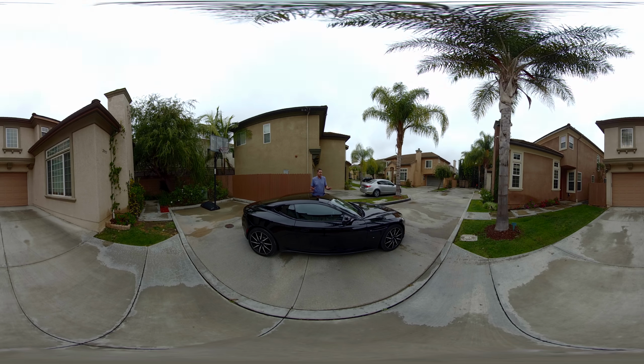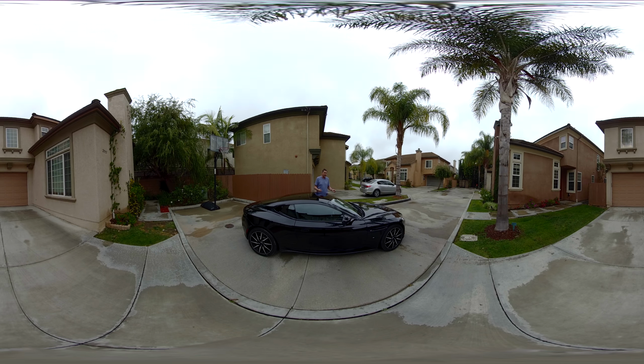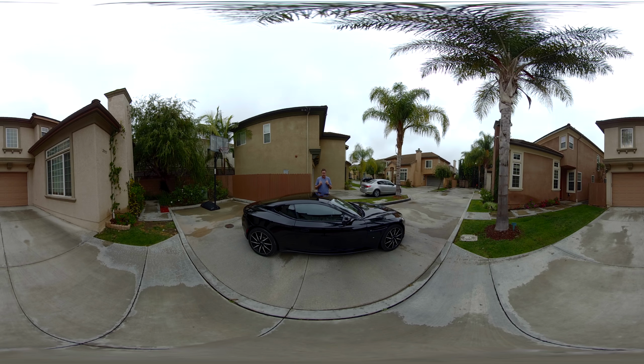Now, normally in this series, we have the owner present the car to you and describe why they bought it, what they like about it, and walk you through the features of their car. Today, you're stuck with me.